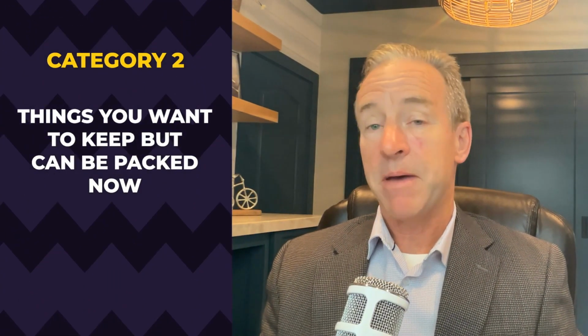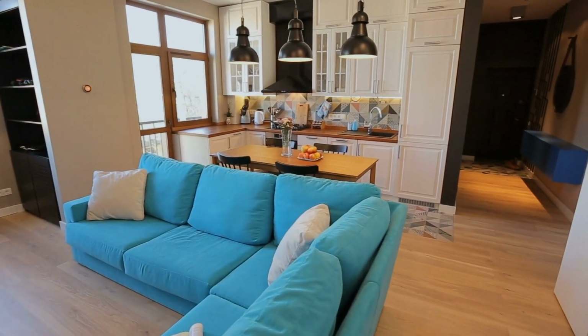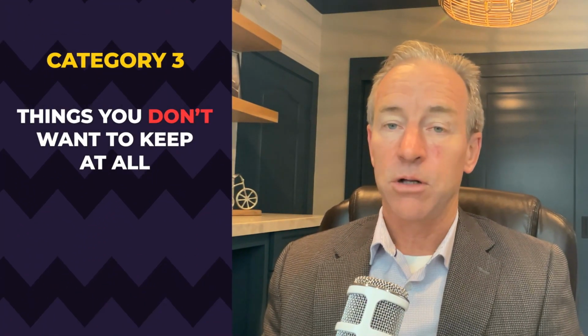Category 2, things you want to keep but can be packed now, such as artwork, seasonal items, valuables, and excess furniture. You want the home to be as open and neutral as possible, and less is better generally when you're trying to sell your house. Category 3 are the things you don't want to keep at all, things that you want to donate or sell.